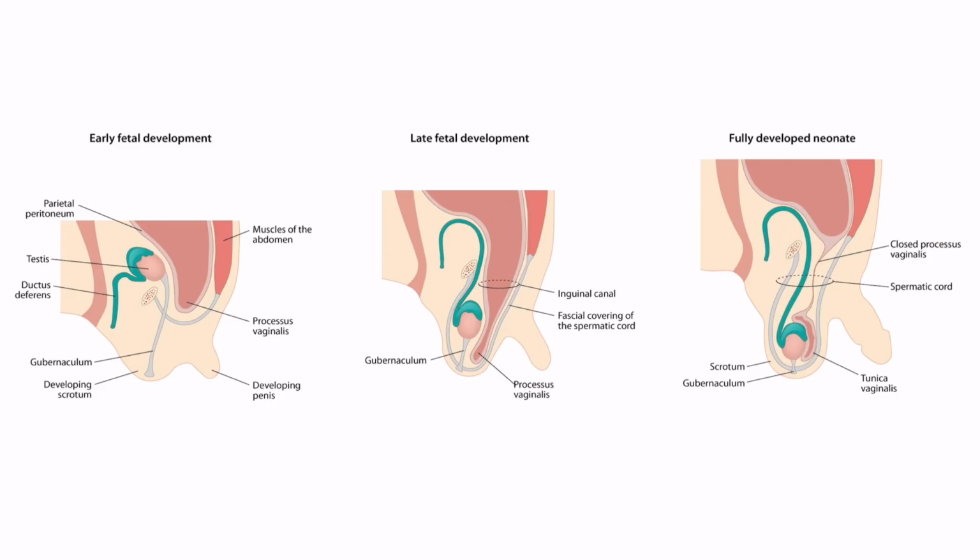This is an image that shows the pathway of normal descent of the testicle. As we can see on the far left, when the testicle first develops, it is located high up near the kidneys, in its starting position in the abdomen. From there, chemical and hormonal signals cause it to descend. The gubernaculum is a band that attaches from the scrotum to the testicle and helps guide the testicle along its path of descent. It descends through the inguinal canal to its final position in the scrotum.